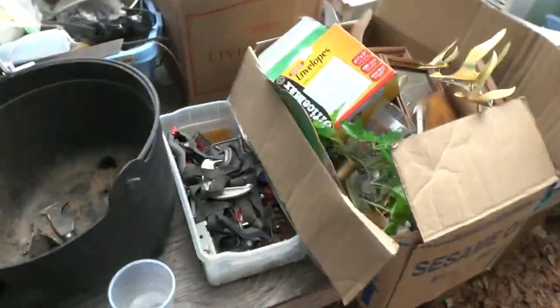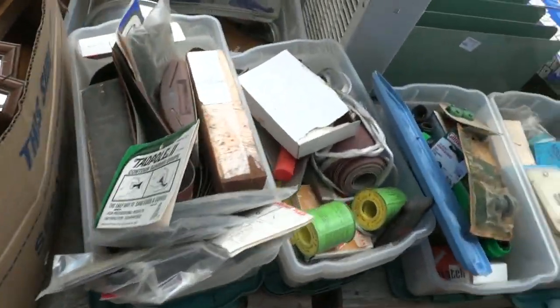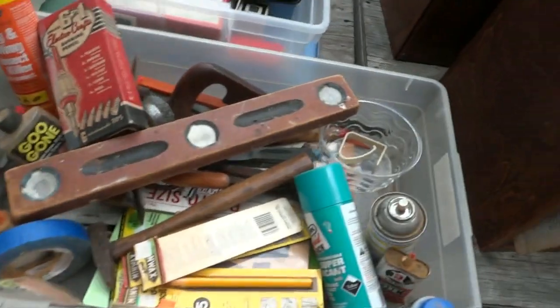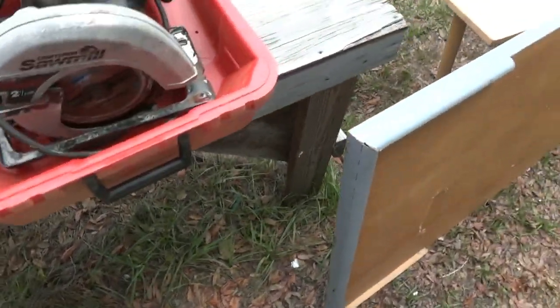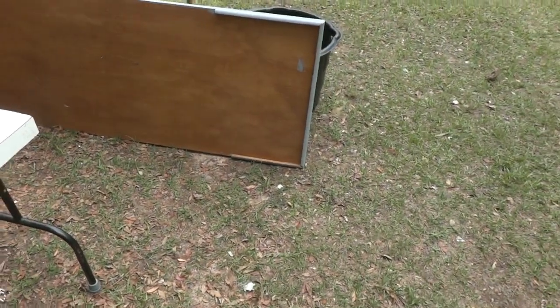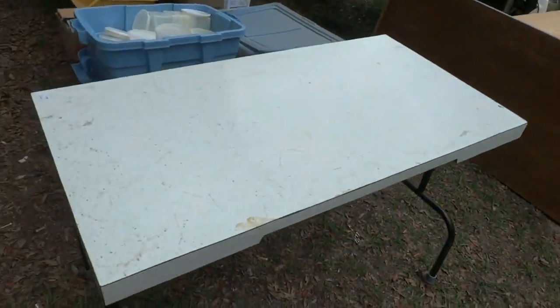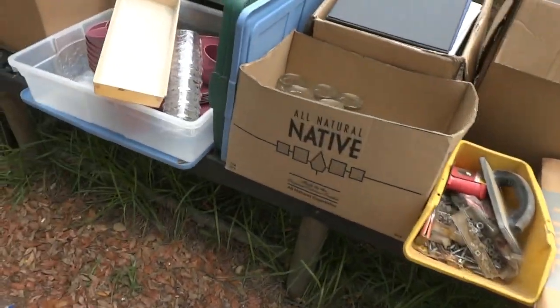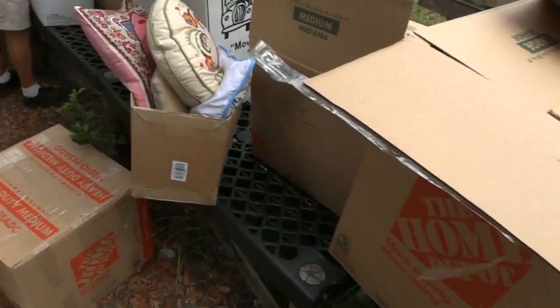There we go. Canning jars, a whole box of rings for the jars. I think there's some lids in there too, some games, all kinds of good stuff. Look at that. Plastic tubs, cassette tapes, circular saw in a box. Yeah, we will be selling tomorrow, rain or shine. There's a folding table right there, another base. You buy that base right there and the legs up on the other side, you got another table. Here's some more canning supplies, good for freezing your goodies.